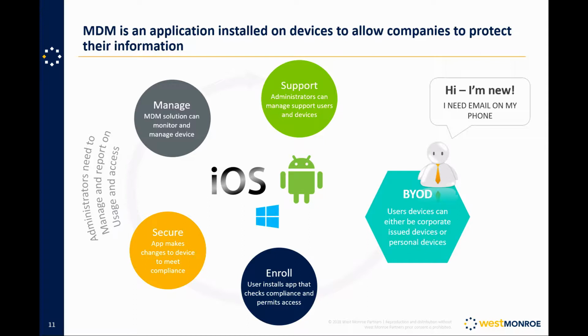And the last two pieces here: once they've enrolled and secured, you as an administrator can manage and also support that device. So that's hitting a little bit on mobile application management, which I'll speak to later, and then also support, from you being able to push new certificates if you're pushing Wi-Fi profiles, or if you're really trying to enable your workforce so that they don't have to do as much with their device.